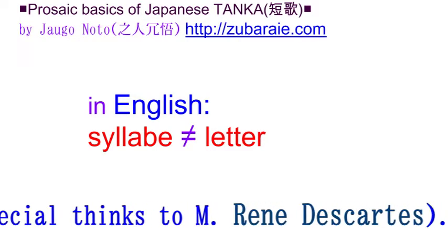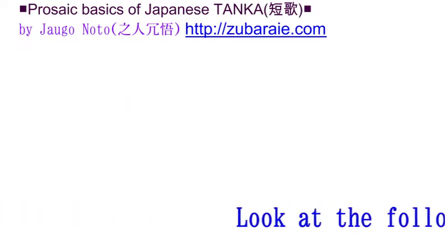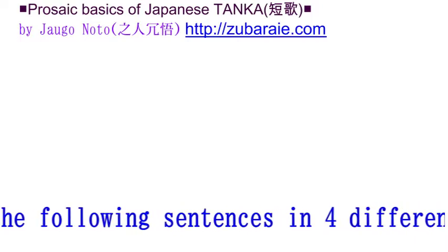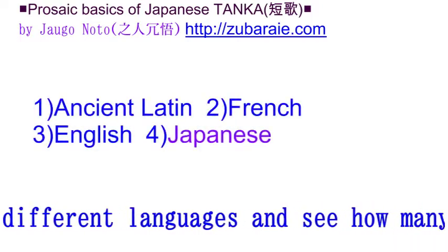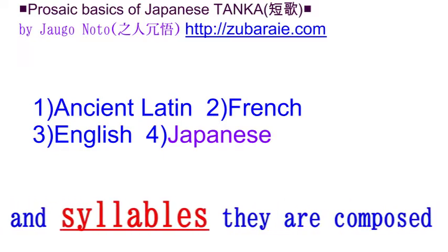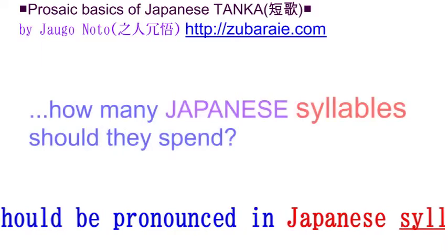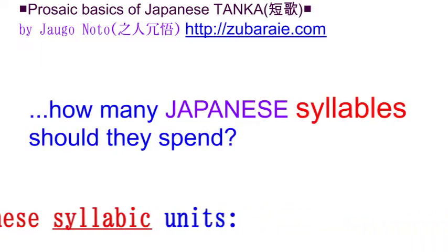Special thanks to Monsieur René Descartes. Look at the following sentences in 4 different languages and see how many words, letters, and syllables they are composed of, and how they should be pronounced in Japanese syllabic units.